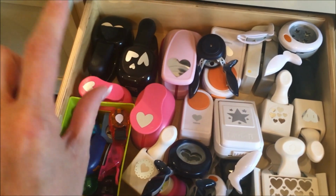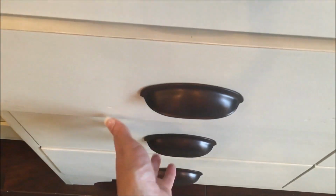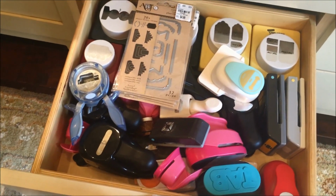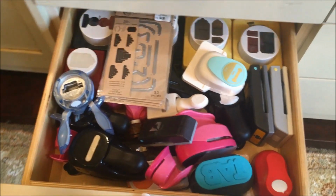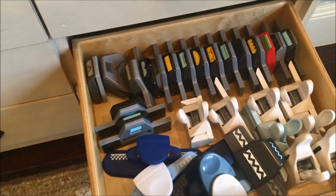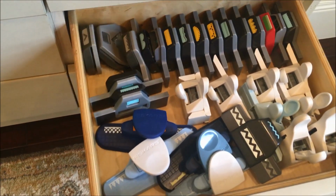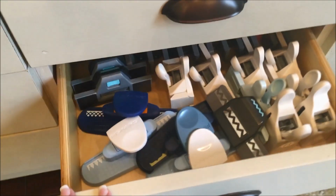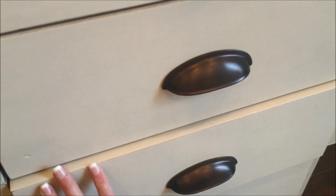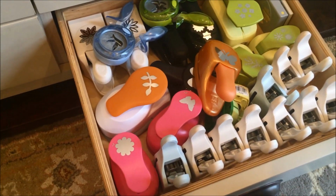So you can see that the punches that I use the most are in the top drawers, and then as we move down, they're the ones that I don't use as often. Right here are all the tags and tabs and labels, things like that. Across from that one are the rest of my edging border and edge punchers that I've collected over the years. I've gotten rid of some of those too. I tried to keep the ones that are the most generic and the most useful. And then down here I have all my flowers and butterflies and leaves.